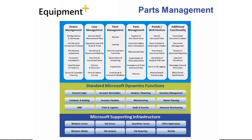The last area of Equipment Plus that I'll touch on today is parts management. Supplying hundreds of thousands or sometimes millions of different spare parts requires specific functionality to ensure the management of these parts is efficient and controlled. Equipment Plus allows the electronic upload of part details from manufacturer or supplier part lists to help this. It also handles alternative and substitute items, handles refurbished parts, and item supersessions where items may change their part numbers. It even handles the splitting of an item into two or more item numbers.